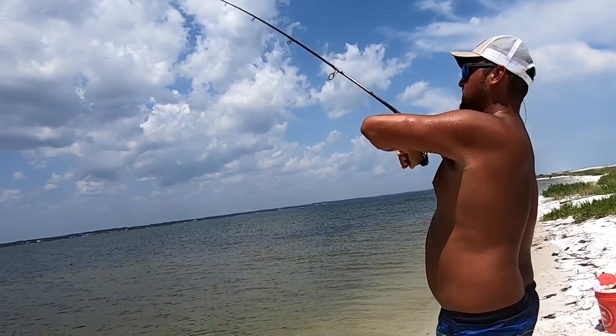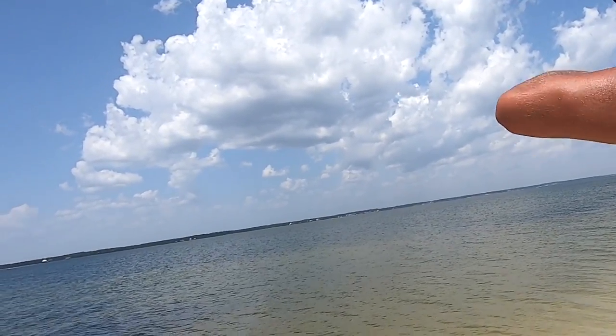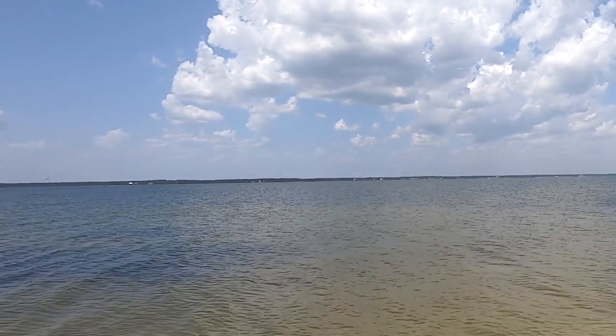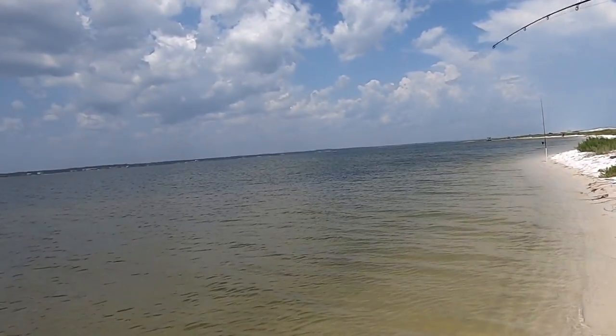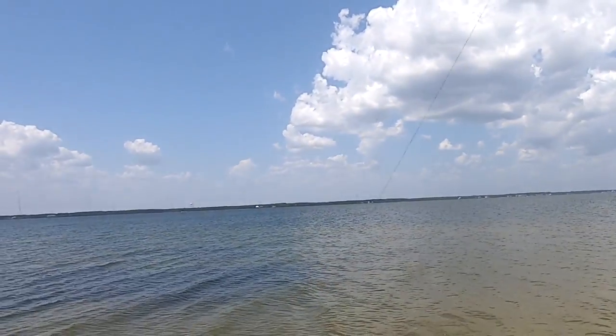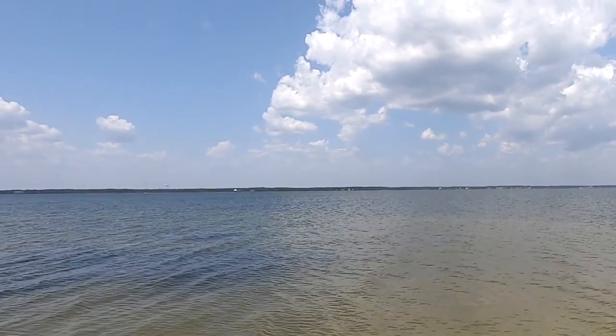She whacked it. Did you just put this one in? I hope it's a redfish, man. Could be a speck. Could be a ladyfish, too. You never know. Yeah. What you got there? A speck? Is that a redfish or a speck? That's a redfish. Oh, is it? Yeah, a little red.